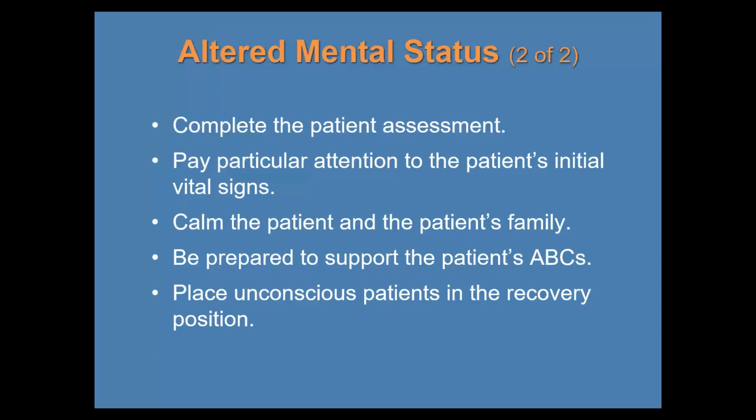It's again part of that primary assessment to try to get to the bottom of why they're like that. Or why does the family think, why does the caregiver think that this might be an issue? All right, so we're going to complete that patient assessment as soon as we can and try to get down to the bottom of that. That way, it may kind of lead us down a certain road.